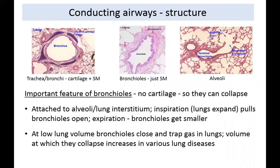The volume at which these bronchioles close can increase in lung diseases because of inflammation and things like that. So you trap more gas behind them. You have a bigger residual volume in some lung diseases.